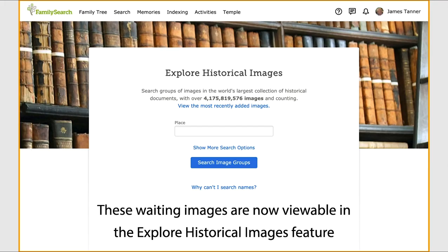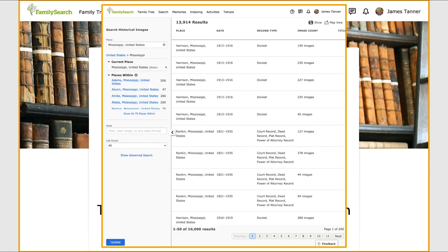FamilySearch has a newer feature. It's called Explore Historical Images. These images are ones that have not been indexed, or in other words, the names have not been extracted, so you cannot search by name. But you can still see the images as if you were reading a book or a document in the original format. Here is a screenshot of the historical images search.